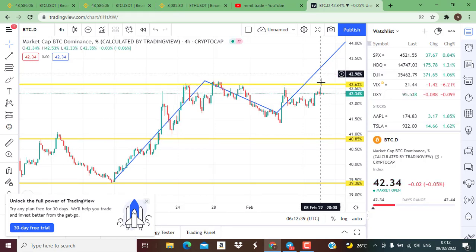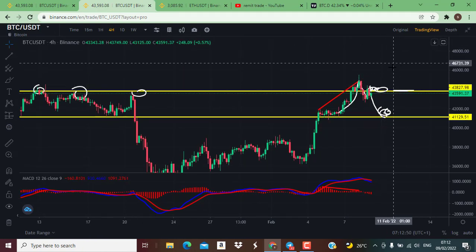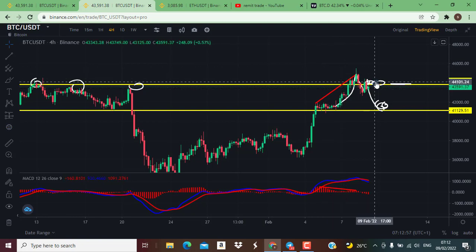If we see a breakout on the Bitcoin dominance on this resistance right at this area, and we see a breakout also on this very strong resistance, that also means that market is going to pump far way up to the upside right here with a strong bullish momentum on BTC. So this is what I am looking out for right now on Bitcoin, and this is going to happen in the immediate short time.